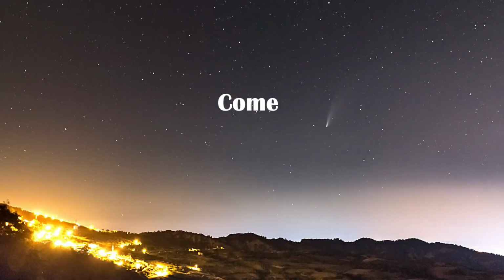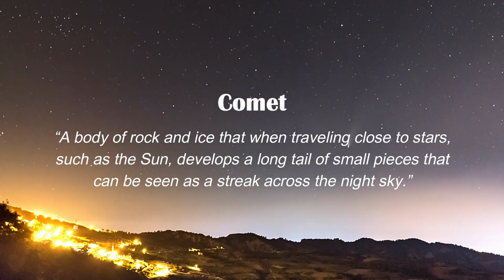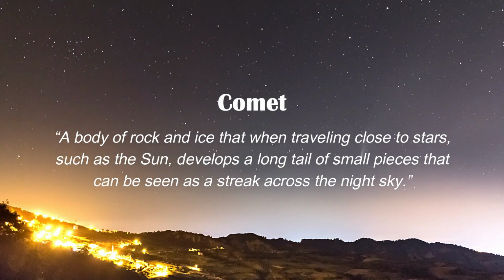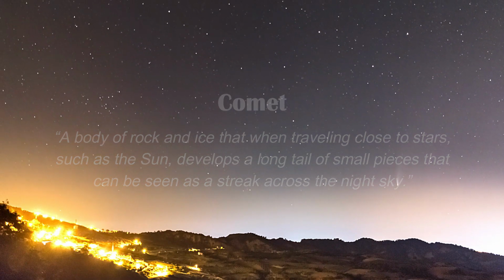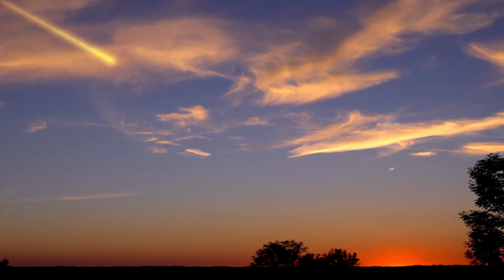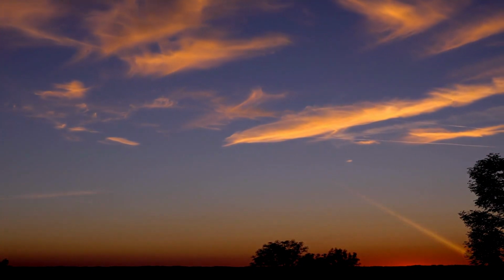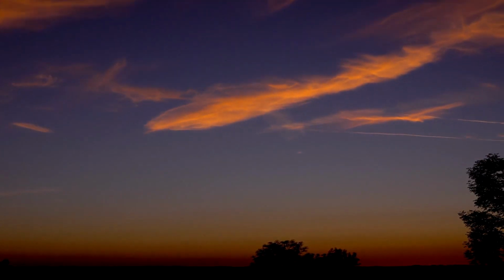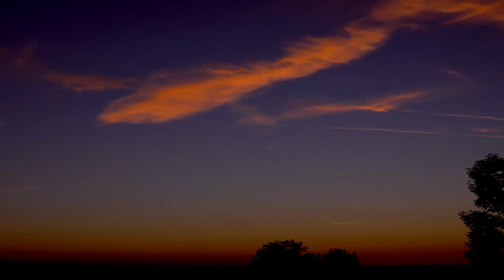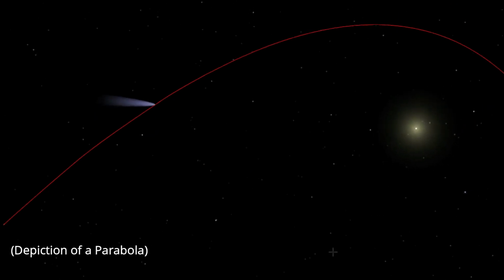So what are comets? Well, comets, although looking much like slow-passing fireballs to us in the night sky, are actually quite the opposite of a fireball. Comets are frozen bits of gases, dust, rocks, and ice clumped together as leftovers from the other celestial objects that formed billions of years ago.